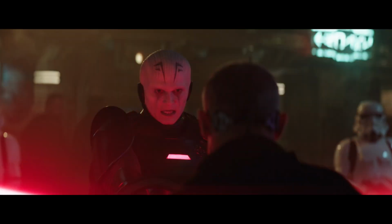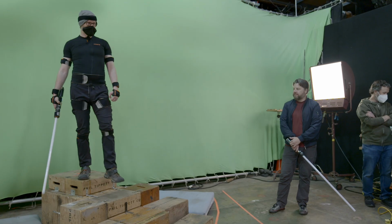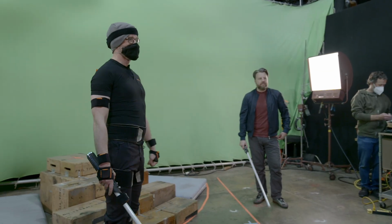Where is he? Bringing Darth Vader to life, it's no easy feat because he moves in a very, very specific way. So Olga Sokolova, the motion coach from the Obi-Wan show, was actually on hand to guide Mark, our motion capture performer, to make sure that we get all the nuances that Darth Vader is supposed to have.